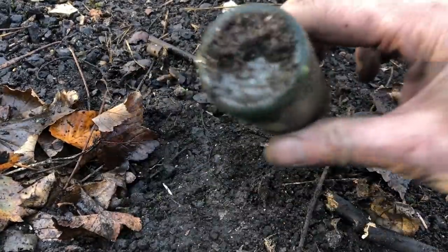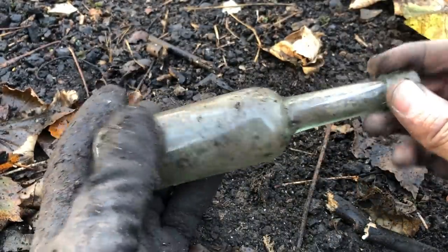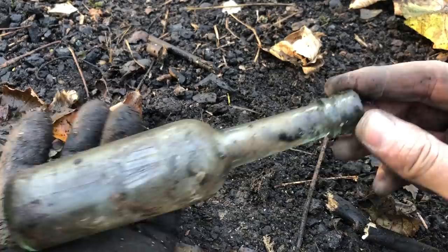Sarah loves it because she's a wee shorty. Don't tell her I said that, folks. She'll kill me. Anyway, look at that. It's lovely, isn't it? Nice wee find. Nothing on it, but look at the neck. Lovely.